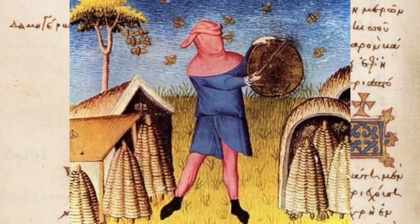And fascinatingly, when bees scattered, beekeepers would clap their hands rhythmically or clash cymbals to call them back home. And it's really a beautiful image, isn't it? It's a whole community summoned by the sound of music.